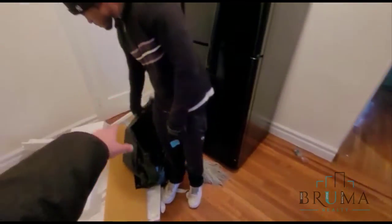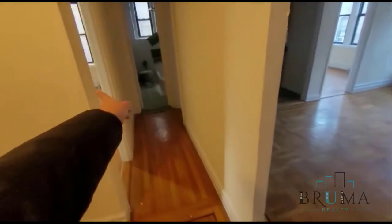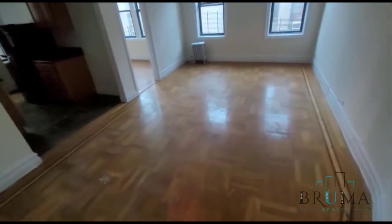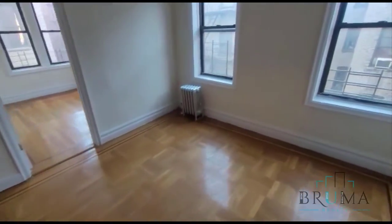So here we have the foyer area still getting cleared out. Over there we have the first closet. We've got the second closet right over here. Now over here we're gonna have the bedroom, bathroom, and we have an entrance to the kitchen over there. And here we have the living slash dining area, kitchen, and the smaller office space.